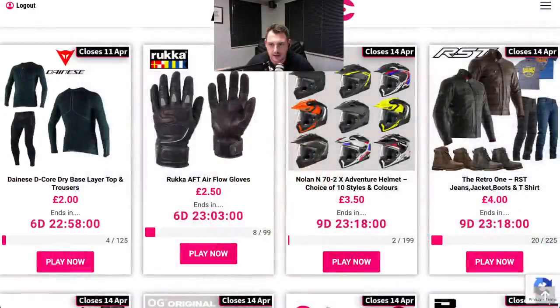Here we go. Right, on the 14th, we have another adventure helmet. This is the Nolan N70 2X adventure helmet. Currently two tickets sold. £3.50 a go. Then we have Return of the RST one. This is the retro bundle. Comes with the jeans, the jacket, the boots, and the t-shirt. Choice of different colours and all of that. £4 a go, 20 tickets sold.